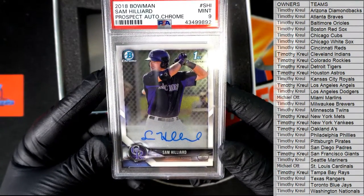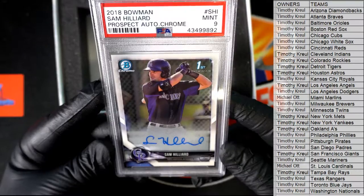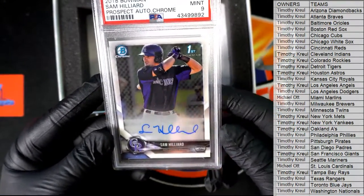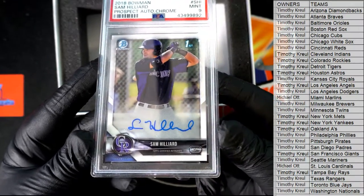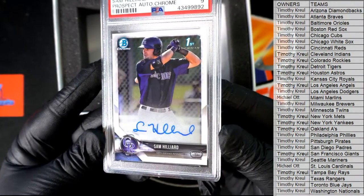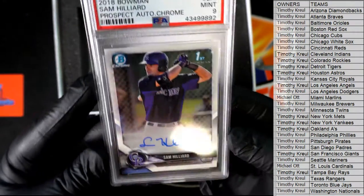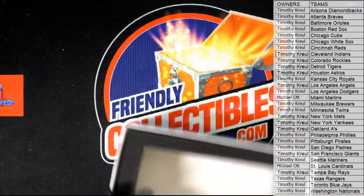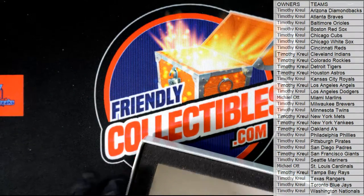Why is it a 9? Damn it. I bet you it's that left corner. I said, damn, that card looks pretty flawless. I think it's that left corner up there, man. The reason they made it a 9. Yeah, you can see it, yep. But, man, that's a beauty. That is a beauty there for Tim.